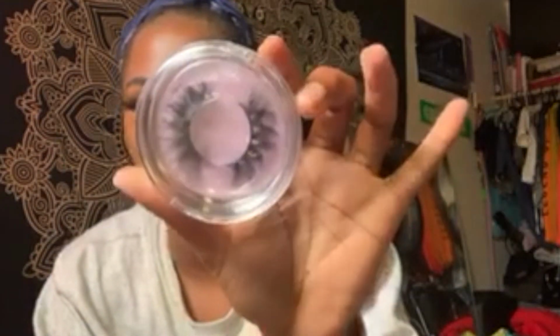And my logo will be right here in the middle for these ones. But this is Rain. Let's see if I can get this to focus on here. But like I said, this part I'll have a video covered over anyway. And the last pair of my 15mm lashes, this is Video Vixen.